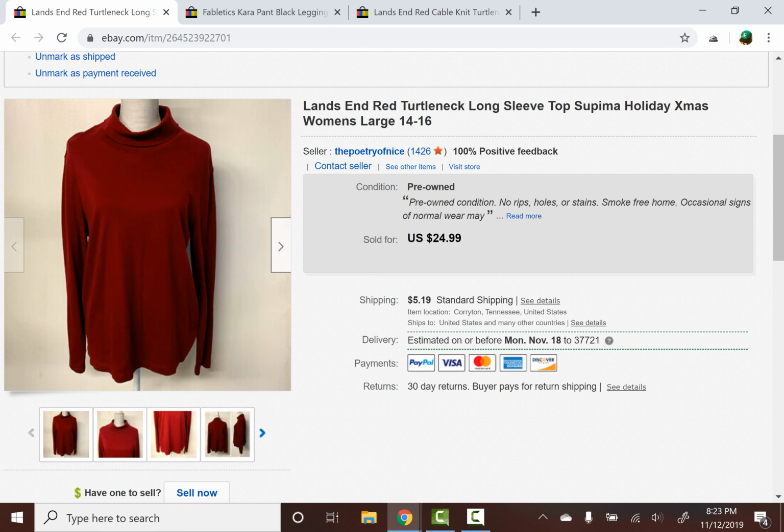Land's End red turtleneck long sleeve top. $20 is what this sold for. This sold within a day of listing. I mentioned this in one of my recent haul videos as well, but these Land's End long sleeve turtlenecks just do so well for me in fall and winter. I think they're just a really good staple piece for some people.